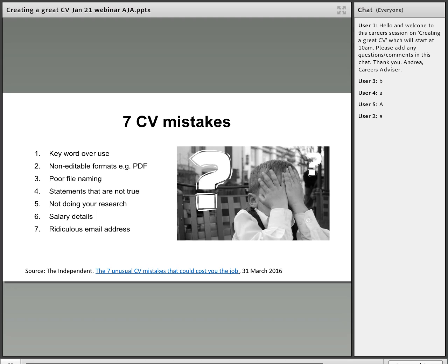And then we also suggest that you do not include salary details on your CV, because you want to be able to negotiate, hopefully, your salary. That's assuming it is negotiable. Okay. And then the final point is just to be mindful of the CV email address that you use.